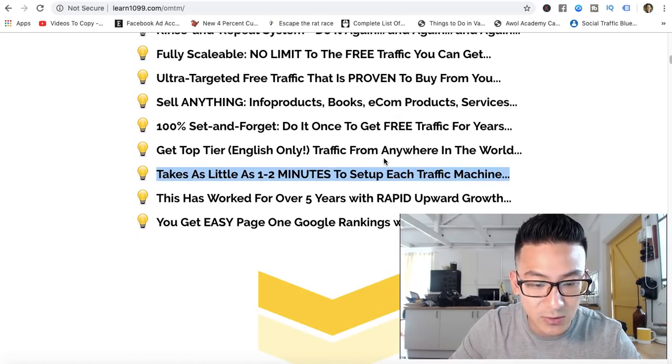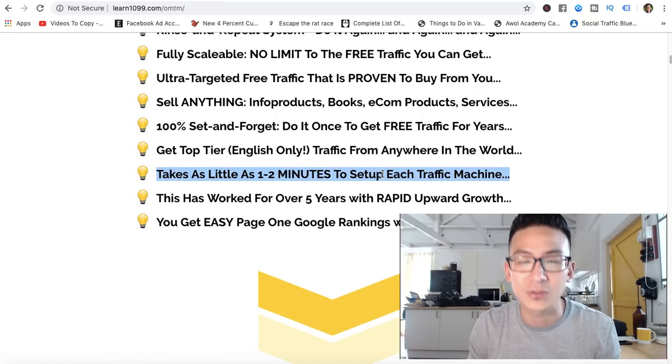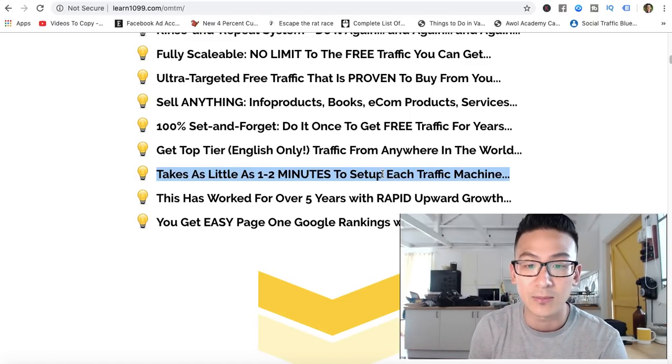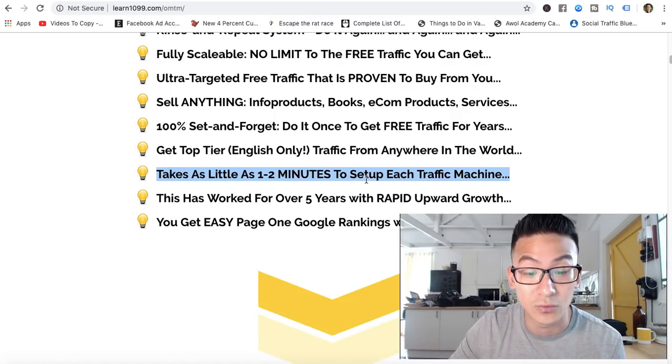It says it takes as little as 1 to 2 minutes to set up each traffic machine. That is a false statement right there, because just to write the article alone will take you at least half an hour. To do all the on-page SEO, another 10 to 15 minutes, so at least 45 minutes to do every single article that you want to write.